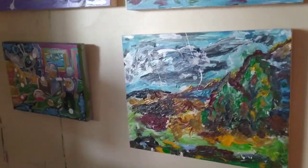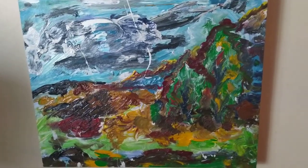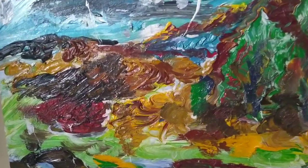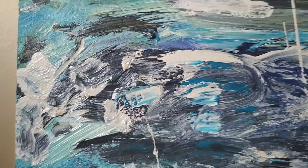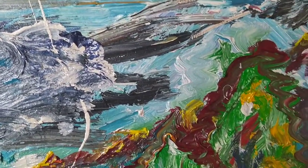Here's another Van Gogh copy. Wheat field in Cyprus, and I've used quite a lot of oil paint on this one and took certain liberties with Van Gogh's composition.